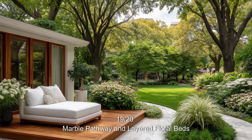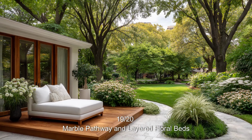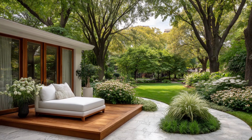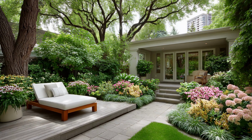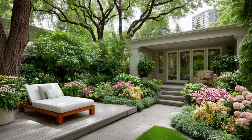A white lounger sits on a teak platform surrounded by ornamental kale, cosmos, and softly drifting echinacea. Crushed marble pathways glow in diffused light, while layers of planting add movement and story to the space. It's a garden that invites slow living and uninterrupted immersion in floral beauty.